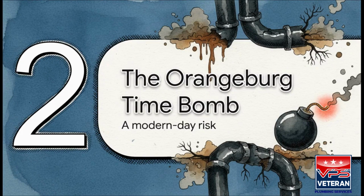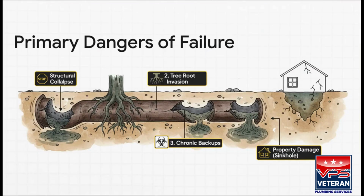And that brings us to right now, and why we're calling this an Orangeburg time bomb. For these pipes, failure isn't a matter of if it's going to happen, it's just a matter of when. So let's break down exactly what happens when that time bomb goes off. And oh boy, when it fails, it fails in some pretty spectacular ways. Under the weight of the soil, it can literally get squashed flat like a pancake, blocking everything. Tree roots, they see this stuff as a super easy target, punching right through the soft material and creating huge clogs. And as the inside starts to peel and sag, you get constant backups.